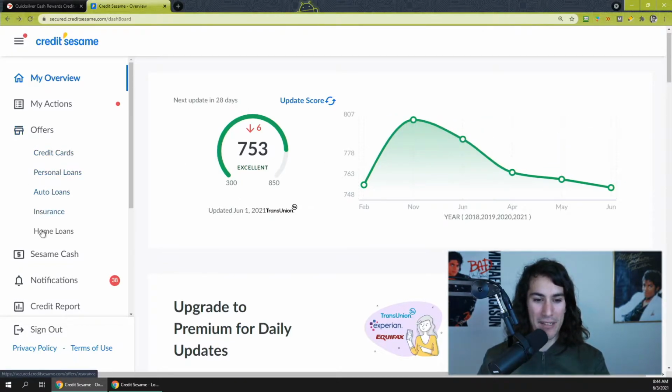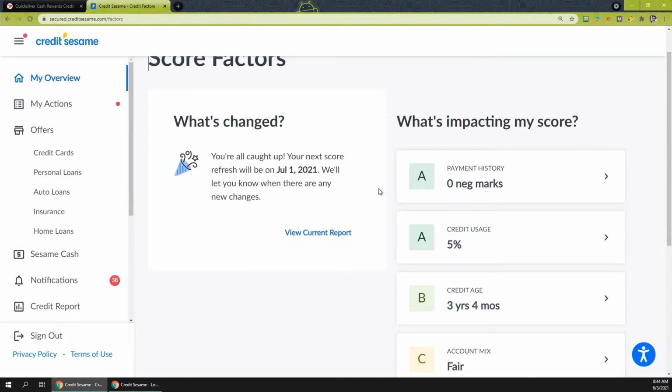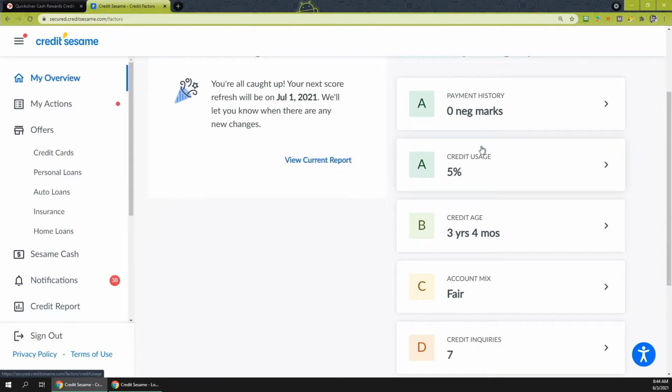There are lots of other things I don't use. This is the only function I use. If you click on the score factors, what's impacting your score, you can see what's impacting your score. You can see they give you a grade. I have some A's, some B's, some C's and some D's, just like how I was in school.